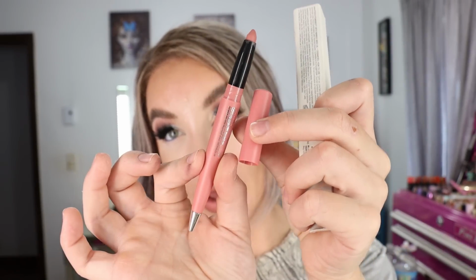I guess it might have a little bit of a sheen to it, but it's pretty matte, at least for me. So I'll just put a little bit more on for what it's worth. Let me show you guys the packaging. I like that they color coordinated the packaging with the lip shade as well. Okay, there's 0.05 ounces of product, or 1.4 grams, and this product is made in Germany.